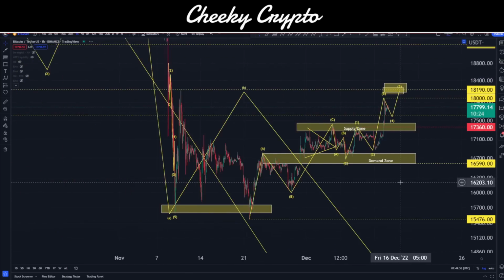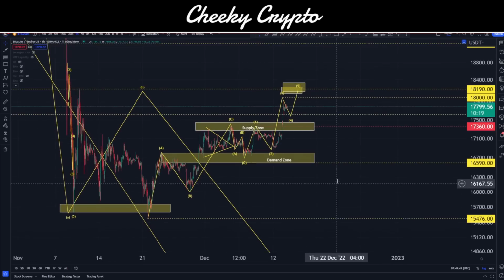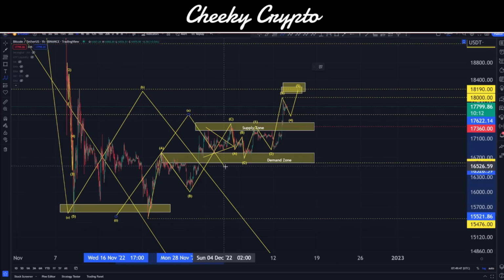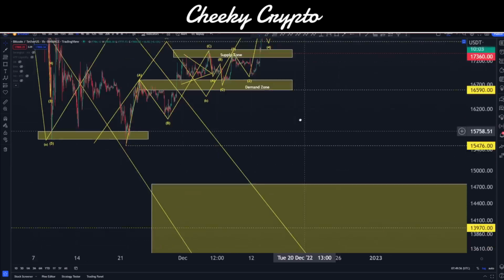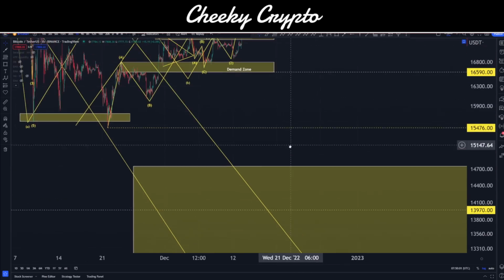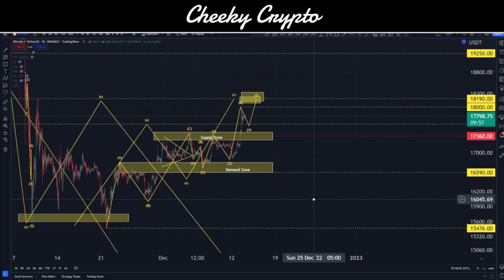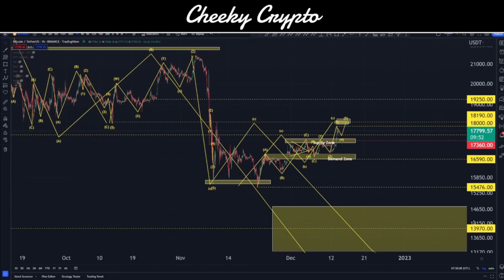I do want to kind of reflect on everything that has happened here since we hit this low of $15,476, and that is that this entire structure would be deemed a corrective structure, meaning that it is an A wave up, a B wave down, and a C wave up, and essentially that there would be the end of this move, and we should move on down in a really big way. So essentially we are still talking about hitting these lows. These haven't changed. It's 13,200 through to about 14,700, and that's kind of where I am anticipating the next bigger move to the upside to occur.